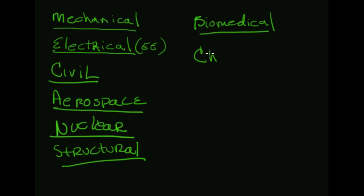We have chemical engineers. Chemical engineering is taking raw materials and exploiting them because of their chemical processes, like mixing compounds to make valuable products. Things like polymers, which are kind of types of plastics, are an example of a chemical engineer's work. Things like pharmaceuticals, the medicine that people take in chemical form, would be something a chemical engineer would work on. Steel is a chemical process, so that's chemical engineering.